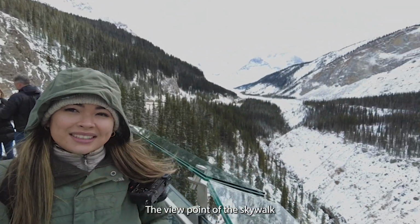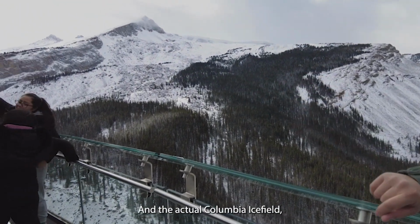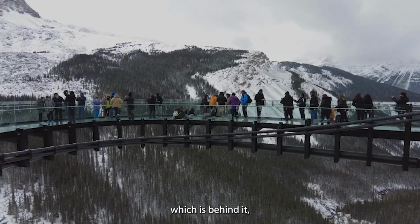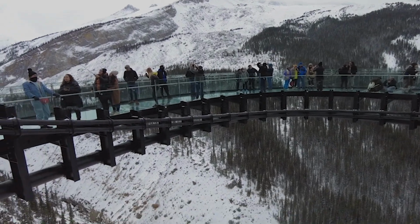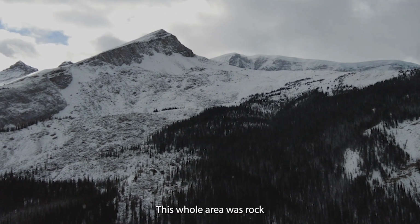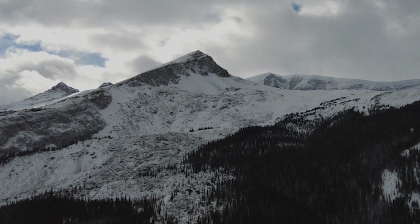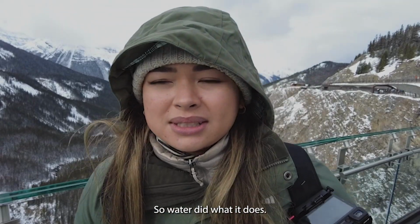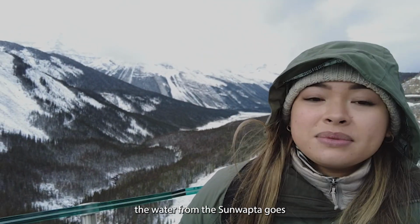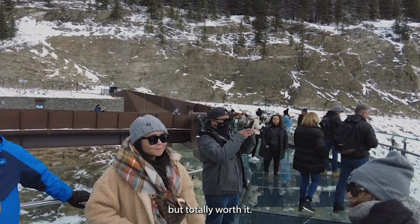Sunwapta Lake. So the viewpoint of the Skywalk is Mount Kitchener, which is the pointy triangle, and the actual Columbia Icefield, which is behind it, which we already talked about earlier. 8,000 years ago, there was a rock slide on Mount Kitchener, this little clearing, and then that little bumpy area there. This whole area was rock sliding, closing off the valley and blocking off the Sunwapta River, and it became this lake. So water did what it does. Sunwapta River paved through the valley, well, created the valley, and now the water from the Sunwapta goes all the way to the Arctic Ocean. As you can see, super popular spot, but totally worth it.